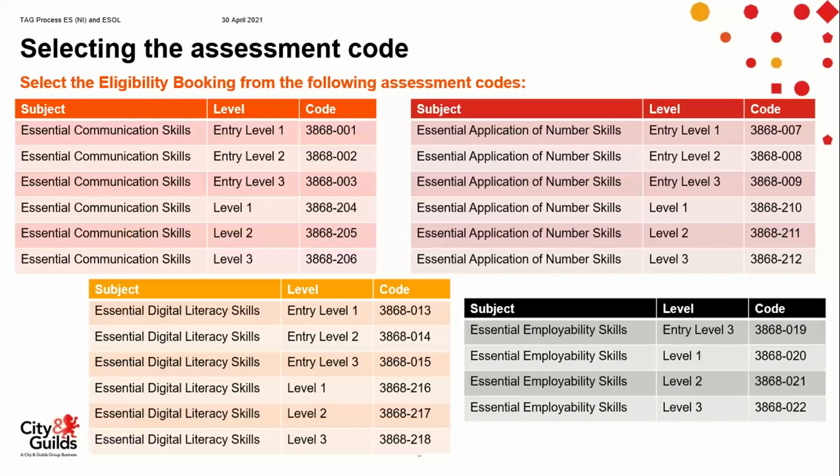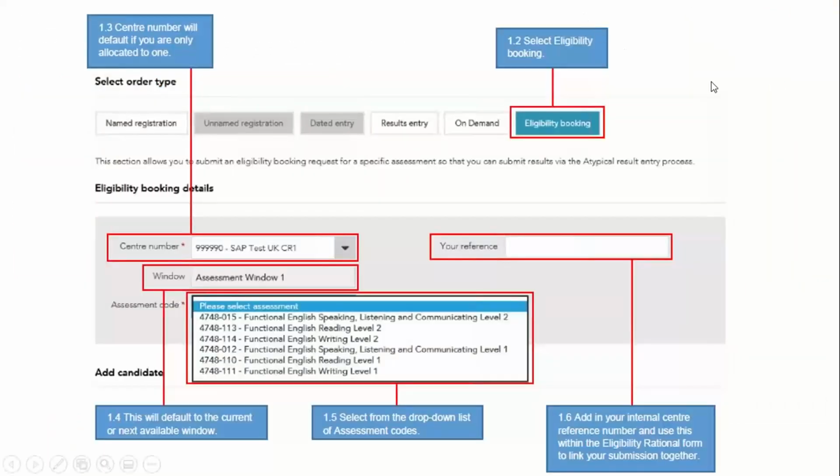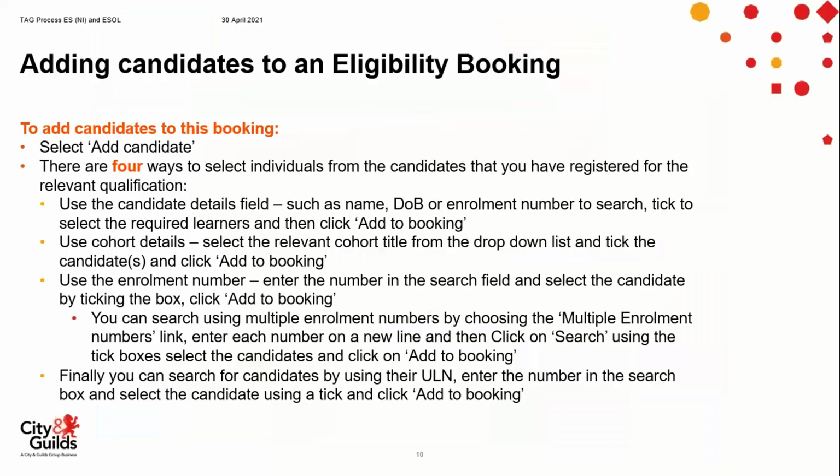For digital literacy and employability, the codes you will get will be the ones that relate to the usual results entry booking for those qualifications. This is a screenshot of the eligibility booking screen. I apologise because it's showing functional skills codes, but I couldn't get onto the system to take a further screenshot. So you can see the centre number is on the left there, and the assessment window number is immediately below it. And then there's the box for your internal reference, and that is really your internal reference to allow you to find a specific group of learners.